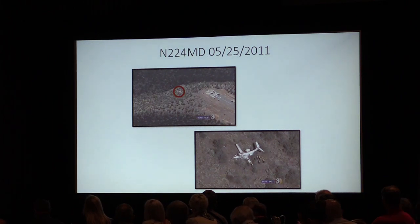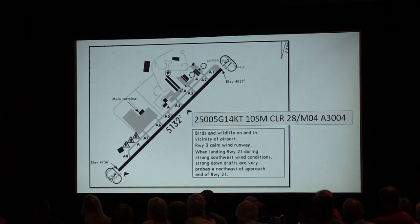But first, we're going to look at an accident that happened in this context. This was actually a Phenom 100, but you'll see in a second why we're talking about this at a Citation conference. This Phenom 100 ran off the end of the runway and rolled down into a ravine. Thankfully, everybody on board survived with minor or no injuries.